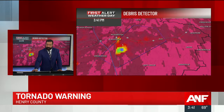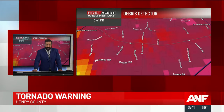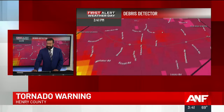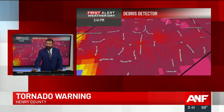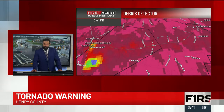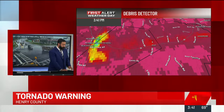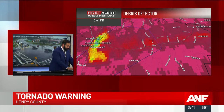So I want to stress, and I'm going to zoom in here, anybody on Racetrack Road, Highway 81, Sowell Road, Whitaker Road, Iris Lake Road, Roser Road, Rogers Road. I know I'm listing them out really quickly, but it's really important for folks in these areas to get to your safe place now if you haven't already. In fact, Ola High School is now in the polygon as well. So folks north of Ola, that's what we're going to be looking for as we go in towards the next 15 to 20 minutes or so.